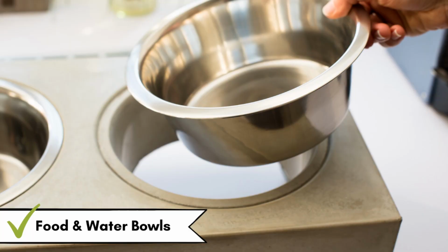Next, you're going to want your food and water bowls. I highly recommend going with glass or stainless steel, as these are the easiest to clean and they're less likely to absorb and hold on to bacteria. I know the plastic and ceramic bowls are super cute, but they do harbor more bacteria than the glass or stainless steel. Plastic and ceramic are pretty porous, so it gives the bacteria more grooves to really dig into and makes it much harder to really clean them.